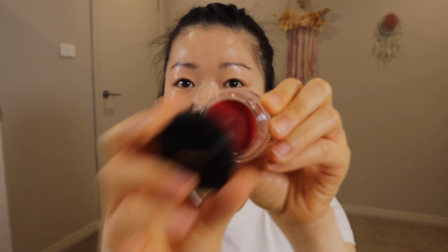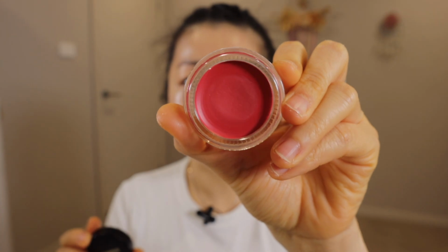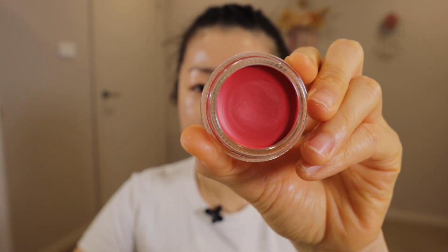This is the SUQQU Cream Blush in the shade SO2. It's part of their most recent new collection. Extremely youthful pink. Again, dabbing it on my hand first.